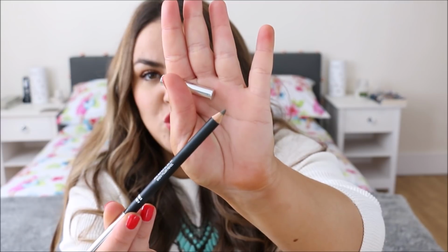So this right here is the Ash Brown brow filling pencil. It's a soft pencil, which I don't normally love. I normally prefer something a bit thinner, but for some reason I really like this, and it's got a spoolie on the other end. It's what I've got in my brows right now actually. I really like it. I've used this pretty much solidly since I got it.